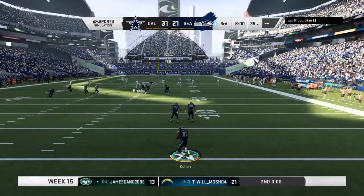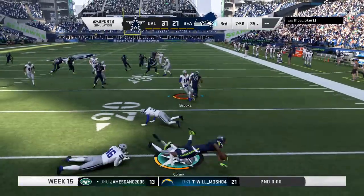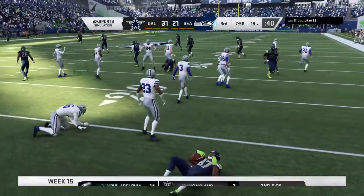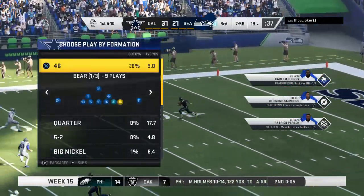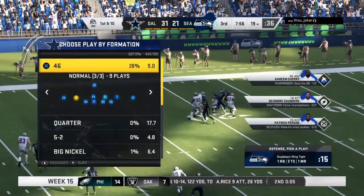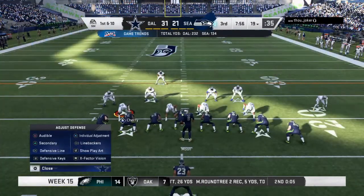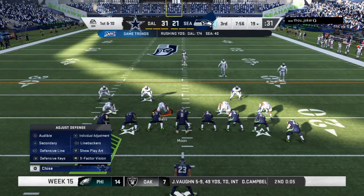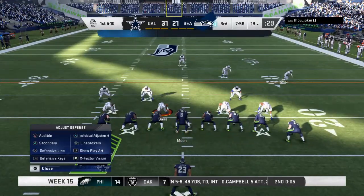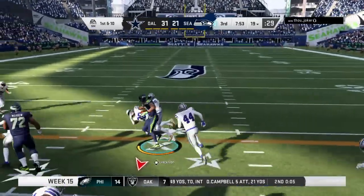Both teams appear ready for the fight ahead, and we resume action here in quarter number three. This will be taken in at the one. And he'll take it back to about the 19-yard line. Coming to the line here to begin their next drive, the Seahawks offense. They have the ball here for the inaugural drive of the second half. Pretty big deficit, though. We'll see what adjustments were made in that locker room.